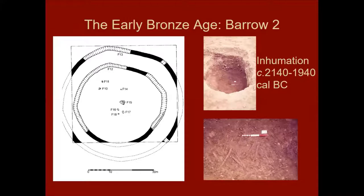So the second burial, which was more central, is this F15 here. And this, again, is a different burial. This was an inhumation, so the burial of a complete, non-burned person. And as I said, the acidic soils are really not very good for bones, but you can just about see the remains of leg bones and arm bones down here of this individual who was a small child. Unfortunately, we weren't able to assign a gender because of the state of the preservation, but the size of the bones indicates that this was a child of about eight years old.